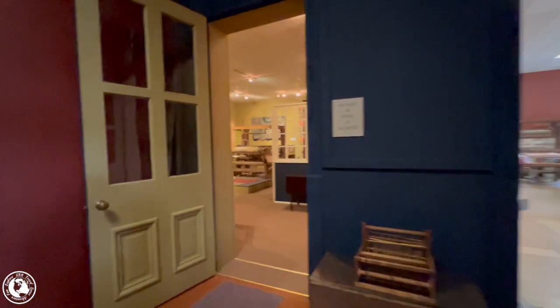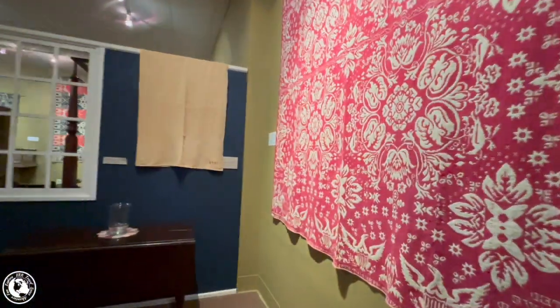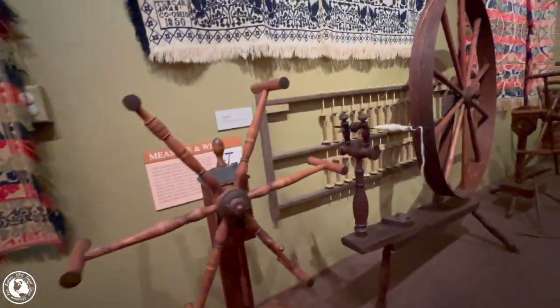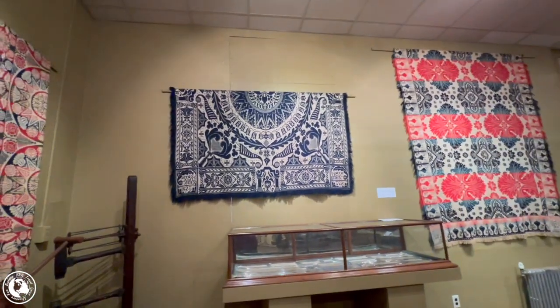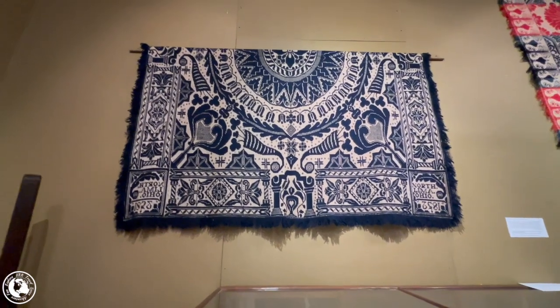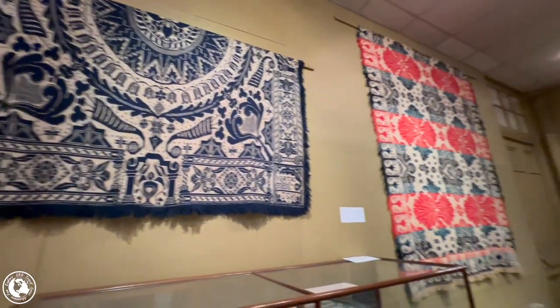Let's see what's in here. Ooh, we have looms. Another beautiful red and white. Skein winders, another walking wheel. Lots of skein winders. Beautiful blue and white quilt again. Beautiful blue and white coverlet. Wow, that's gorgeous. And there's this beautiful loom.